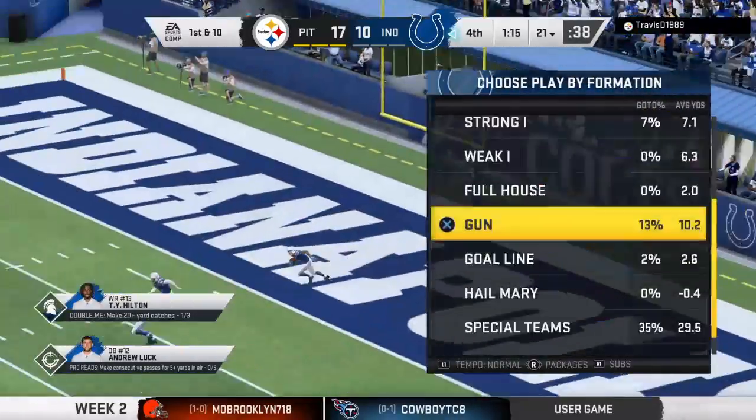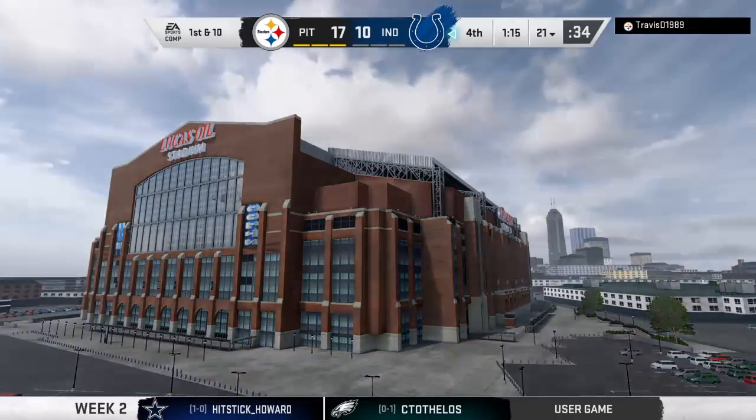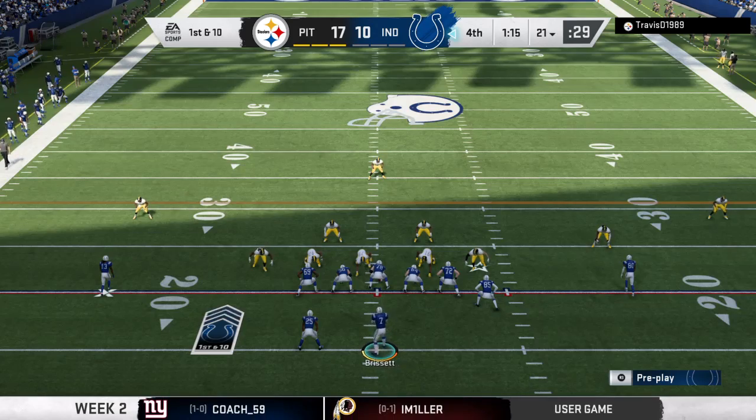Being able to hold them to a field goal means that they do have a chance to come back and win this game. The Indy offense at the line and set to go. They're down here in a one-score game.